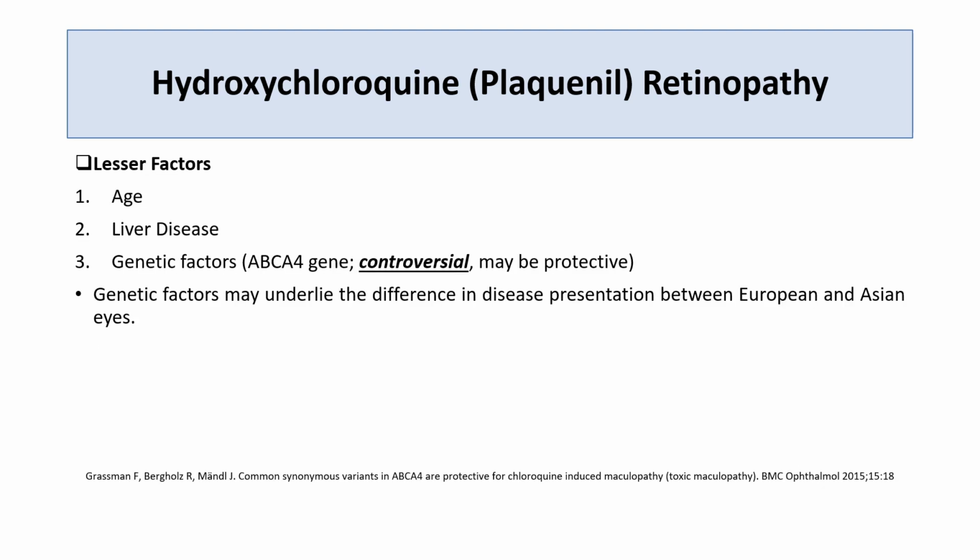These are lesser factors that contribute to hydroxychloroquine, Plaquenil, retinopathy. The first one is age, because we know that aging people have less metabolic function, in both liver and kidney. That's why they are more prone to retinopathy. Also liver disease, because as we said previously, hydroxychloroquine and chloroquine are metabolized mainly in the liver by cytochrome P450.